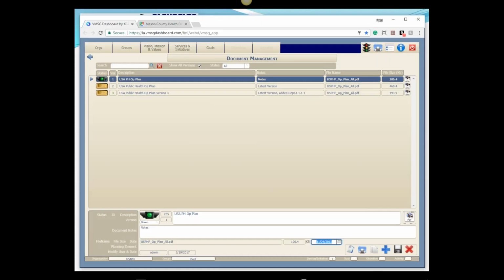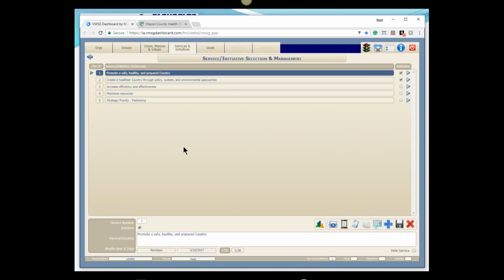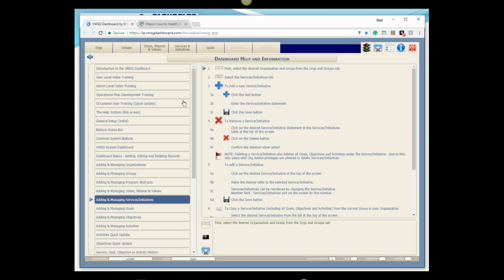The last screen we'll talk about just real quickly is the help and information screen. So if I'm on the services page here, looking at that, and I say, I don't remember how to do this, I just click on the little blue eye up here in the corner. It takes me to help and information. It immediately goes to the service place here. So I know I'm looking for help for service, so it takes me right there.